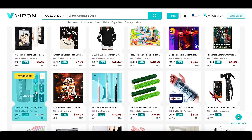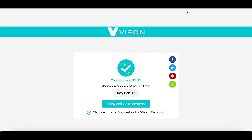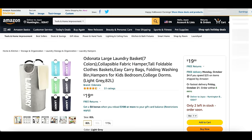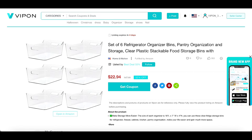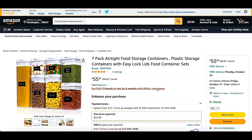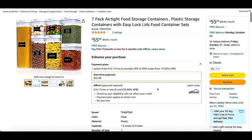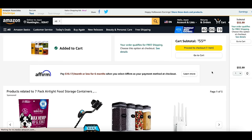So I'm looking for a laundry basket. Like, I have a theme going on in my studio. So I'm gonna take that coupon, and I want the gray one. So I'm gonna be saving how much? Let's see. Also, I want this 7-pack hair storage. Like, there's so many things, guys. I'm spoiled for days. I am completely spoiled. So I'm gonna go to add to cart and then proceed to checkout.